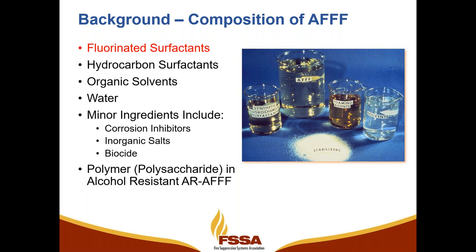Remember, we buy this foam in the hopes of never ever using it. If we add a polymer, which most manufacturers are using a polysaccharide, then we can make this foam concentrate that was usable only on hydrocarbon type fuels, gasoline, fuel oil, jet fuel, those types of things, usable also for polar solvents such as acetone or isopropyl alcohol or ethyl alcohol through the use of this polymer. Next slide.